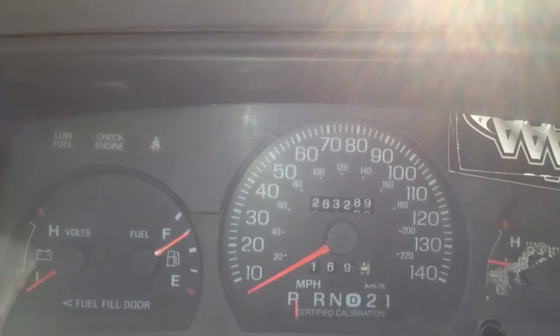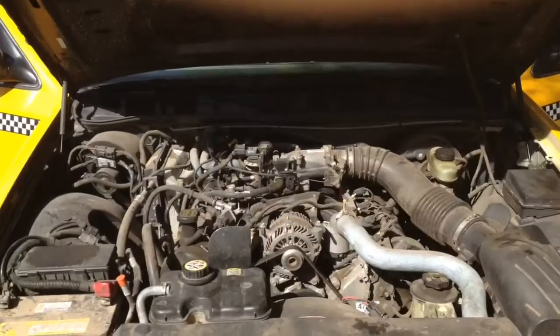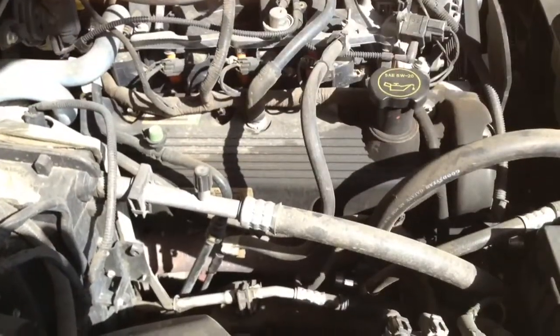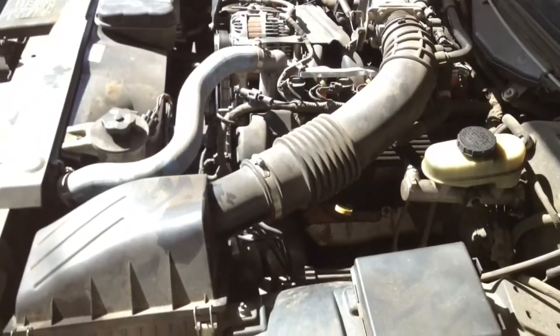AC blows ice cold. Heat works really well. Radio works really well. All stuff that I plan to upgrade: paint the car black, give it a nice paint job, put a new sound system in it, just make it a really good car. And I plan to drive this thing another 500,000, 600,000 miles, just like my 03. My 03 is still going strong, and I beat the living piss out of them. Every single Crown Vic that I've owned, and they always put up with it.